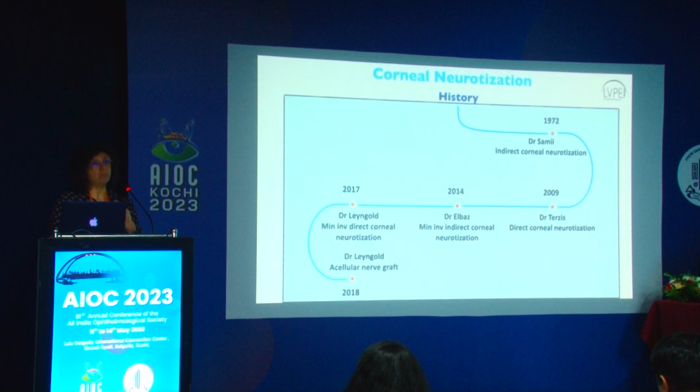But that is a very involved technique which requires the help of a plastic surgeon, and it involves reflecting an entire forehead flap. So right from the coronal incision, the flap is brought down and you expose the nerves, and then proceed to take them underneath the brow, into the fornix, into the subconjunctival space, and then around to the cornea. So that's a very involved technique, and it has its drawbacks which I'll allude to later.